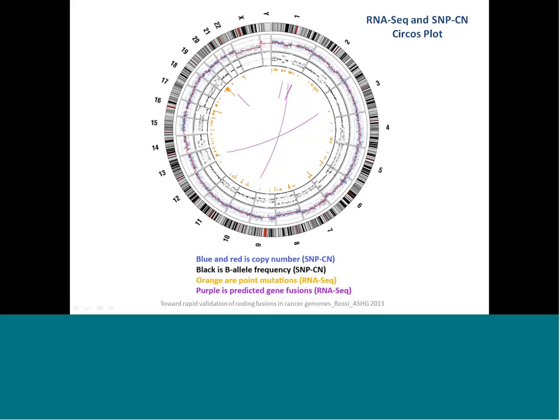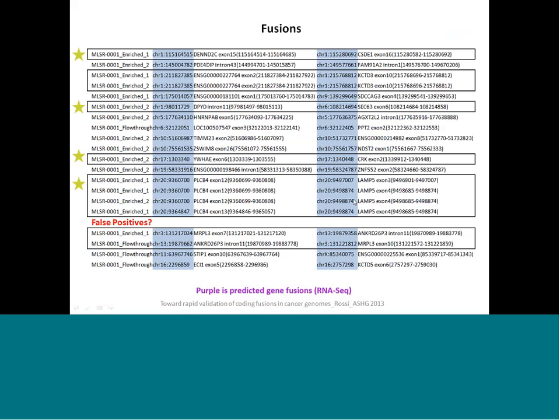This is a circos plot showing a potential translocation between chromosome 1 and 10, a potential translocation between chromosome 3 and 13, and then several inversions or fusions that may happen within a specific chromosome arm. We're usually stuck trying to figure out how to confirm all these changes. And so you can see here a table of all the potential fusions that we detected in this one patient.